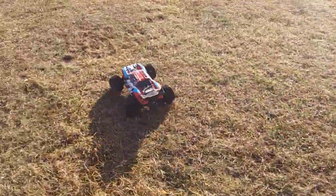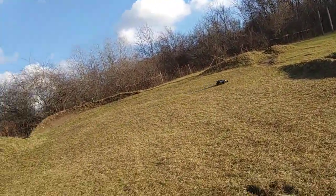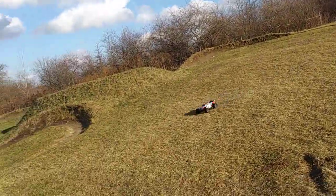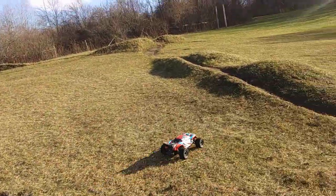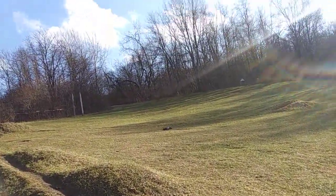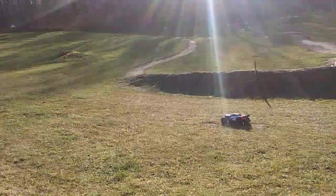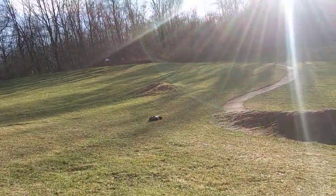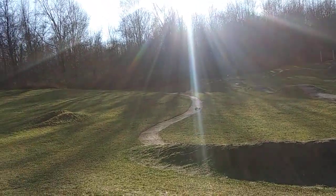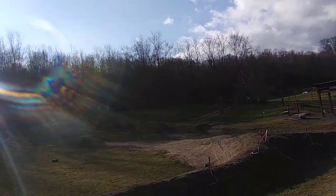Vorteks out. My Vorteks, and I've got a Surpass Hobby motor in this, and it's not bad, except I'm having a little trouble with the throttle. I've got to get a decent setting on this remote. It's jacked up a little bit too high right now. Let's try this with this car.